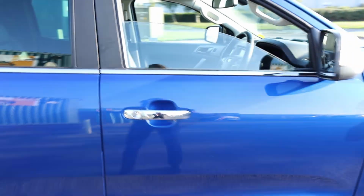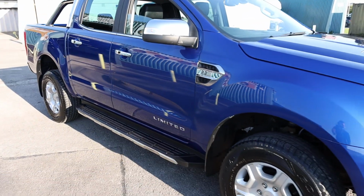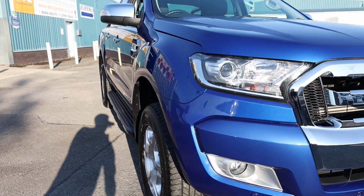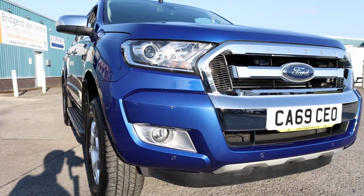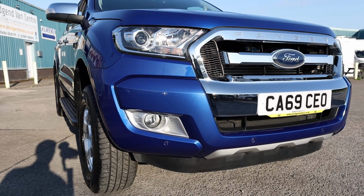Let's continue to go around the outside. On the front wing then you've got the 2.2 6-speed. You can tell straight away of course the model that it is, and Limited there on the bottom of the driver's door. And then moving around to the front, I guess as you would expect of a vehicle with 10,000 miles, it's looking exceptionally clean and tidy here. I think Performance Blue just really sets this vehicle off very nicely.